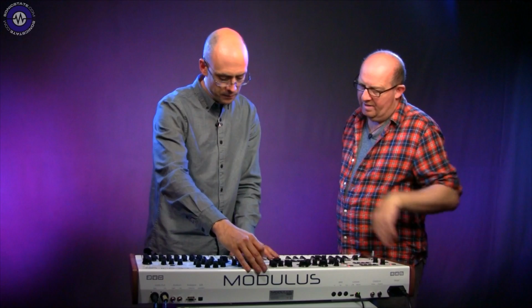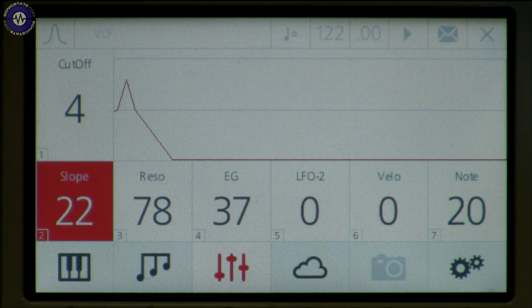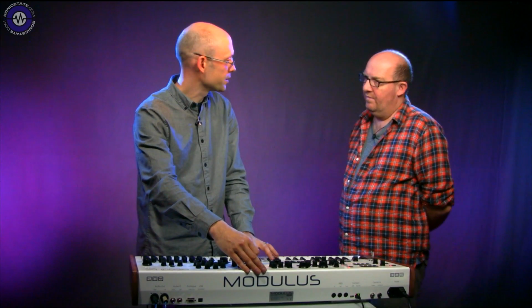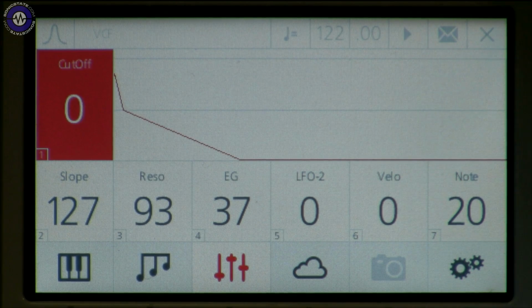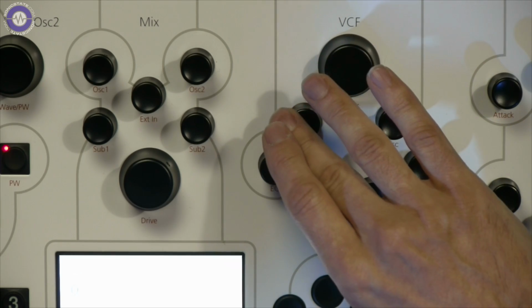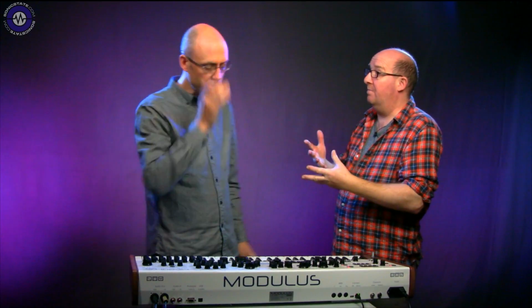Okay. And what mode are we in at the moment? Okay, this is 4-pole. Right. And there you heard it move through a bandpass and up to a 1-pole, and it's still resonant, notice as well. A band pass, and then 4-pole again. That's interesting. So constantly variable filter slope, effectively.